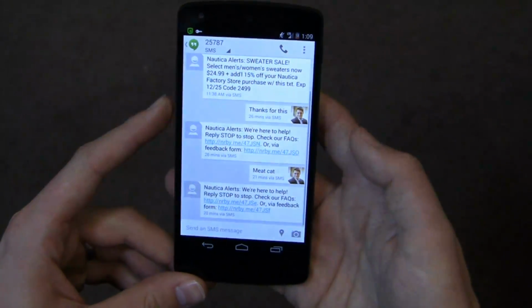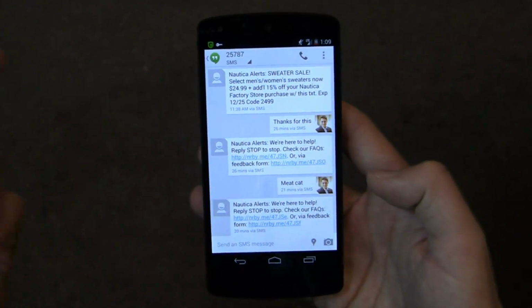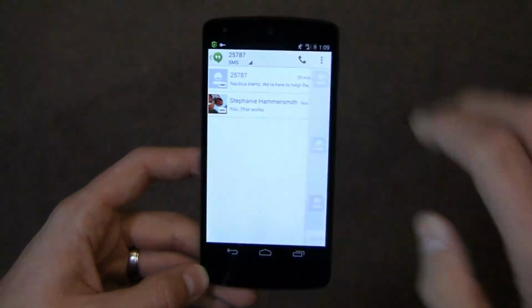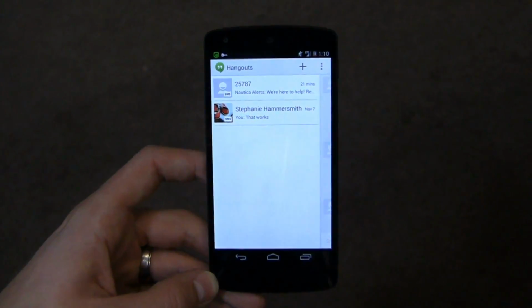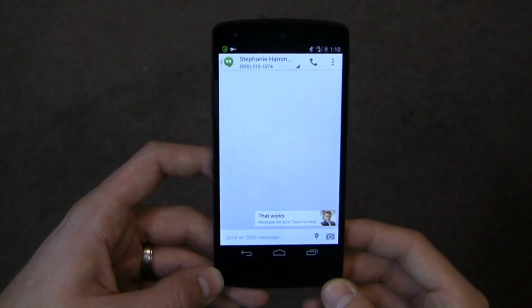And I'll back out here so you can see this little test message I was sending back and forth earlier today, and I said KitKat, which doesn't make any sense, but I was just messing around with the system. So you've got this here. Hangouts is a nice little tool, and you can see my conversation just as a test. I had to delete all my other ones, between 25787 and Stephanie Hammersmith, which is another test conversation I was using earlier on in the challenge series.